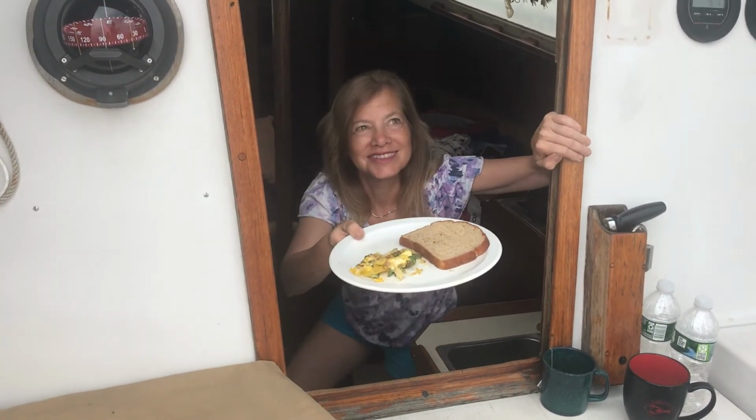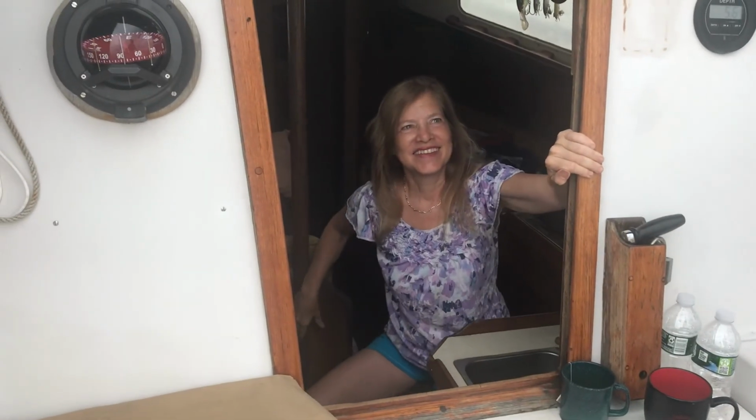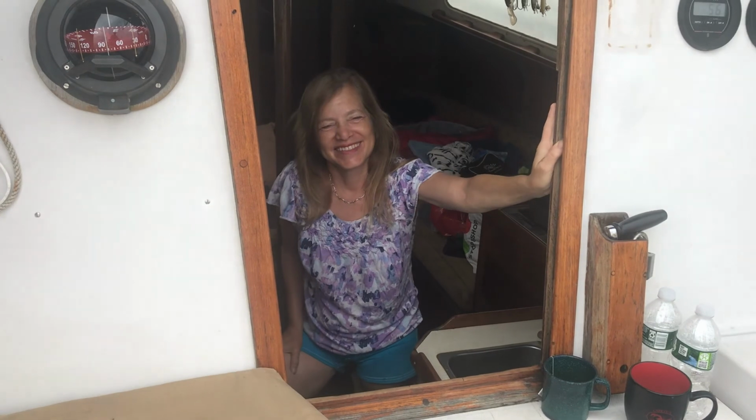Seconds on eggs. Thank you, love. You are such a love. I love seeing that plate of food come out of the companionway like that. I guess that's why they call it a companionway. I never thought of that. That's typical for a first mate. Very good, first mate. Thank you. You're welcome, Captain.